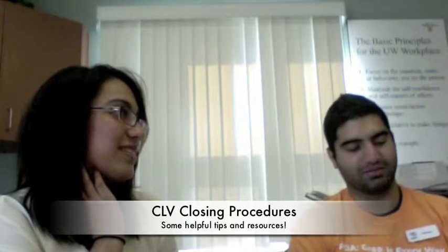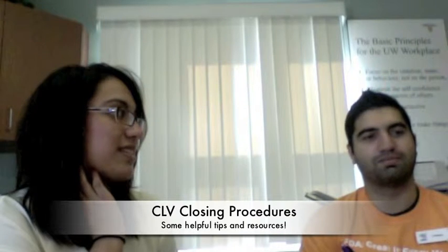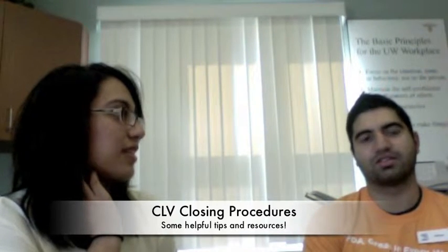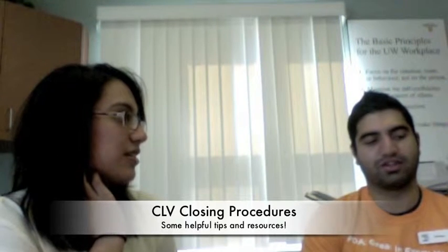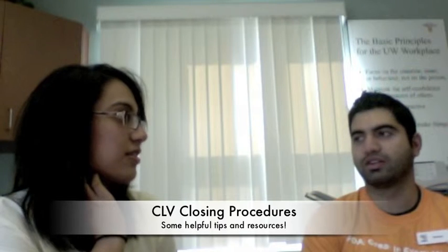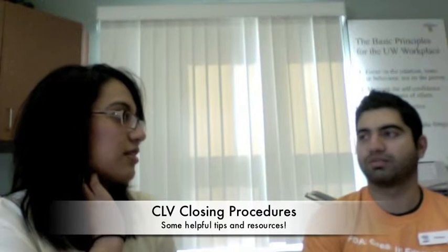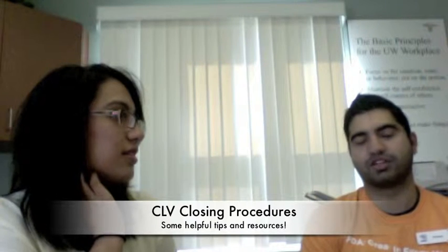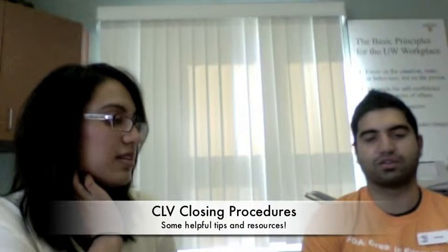First of all, I think closing procedure is always important so that the CLV community center is always safe and there's no break-ins or there's nothing stolen. And the quickest way to ensure that you do everything correctly is to have the checklist right in front of you and start closing at least 20 minutes before you're supposed to leave the desk, so that ensures that you've looked over everything and made sure that everything's done exactly according to procedure.